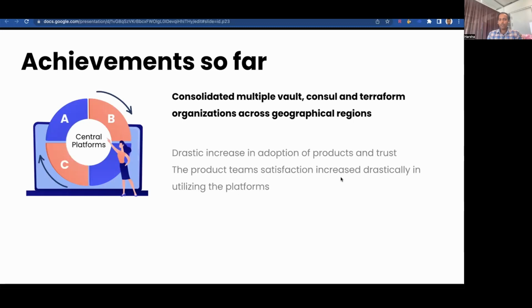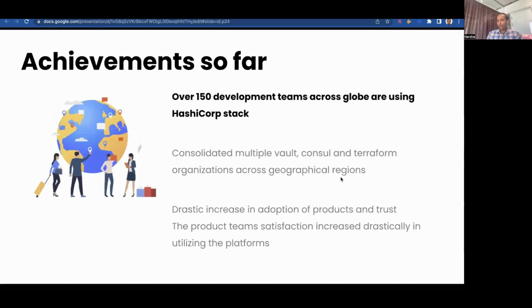And in this journey, we have already consolidated multiple Vault, Consul, and Terraform organizations across geographical regions, and also promoted best practices, taking best practices from different teams and sharing them with each other, and how a team has solved a particular problem and advocating it to other teams in the organization. And so far, we have over 150 development teams across the globe, in many different heterogeneous use cases, using the HashiCorp stack.